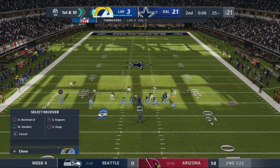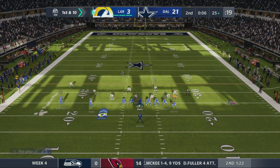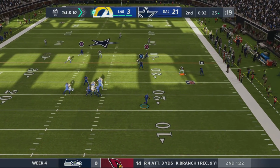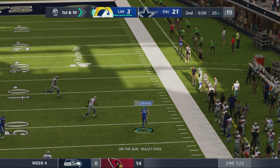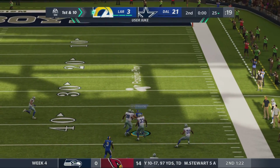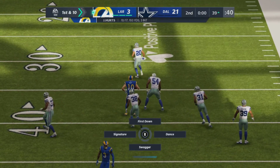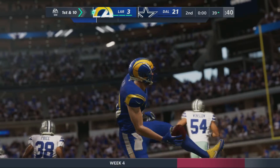So we are in the final minute now of the first half as this offense gets ready to take over. Now that'll be caught by Cup. And able to rip off a big chunk of yardage before being dropped inside the 40.